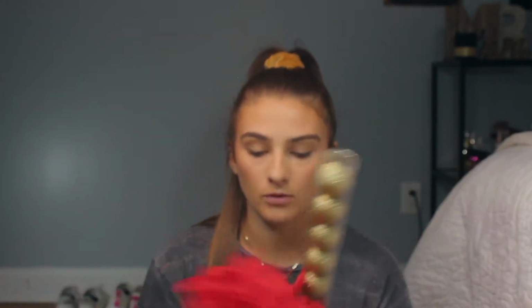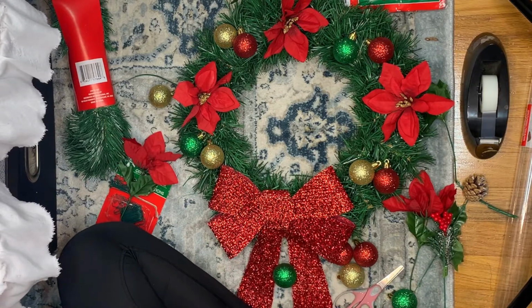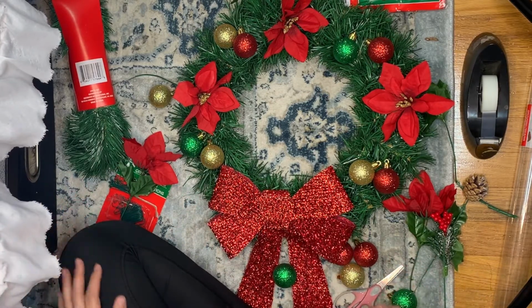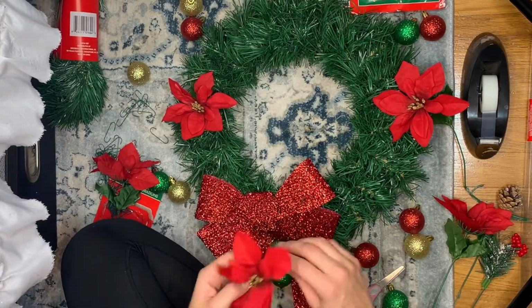Bow attached. What I'm going to suggest is that you take out your ornaments and your flowers and stuff, or whatever you bought for your wreath, and start placing it before you actually stick it down, because it'll be easier for you to move things around in case you don't like the way it looks. So once you get a feel for what you want, now you can go ahead and start putting everything down. So let me show you how I'm getting the flowers in.